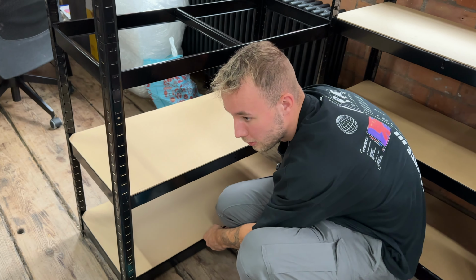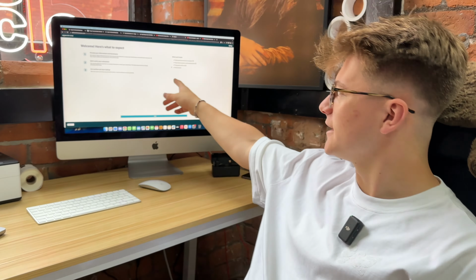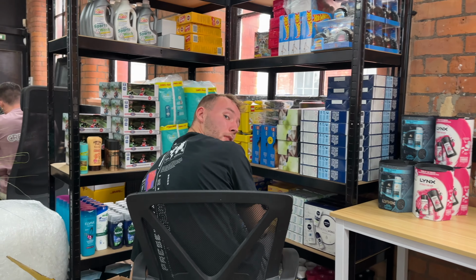How much did you spend? Probably about 500, 600 quid. Decent work for the weekend. So a lot of stock to go in. So we're here at the new desk. We are setting up Ed his Amazon account, so he's ready to go and start selling some of these products here. As you can see, the area is coming along nicely. Great work there, Ed. Looking really, really good.